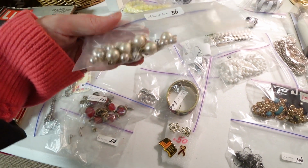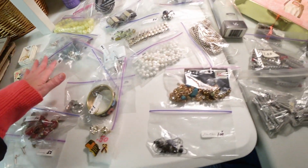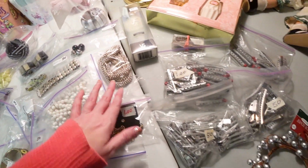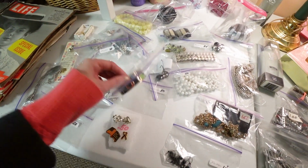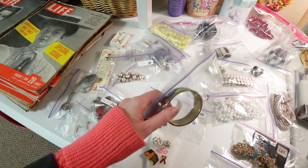Because, like I said, this is where I found that Marc Jacobs bracelet for $1. See some of the same stuff I saw last time. I remember this bracelet because I thought it was Coach at first, but it wasn't.